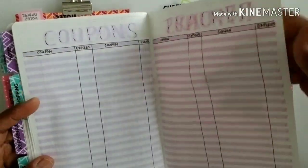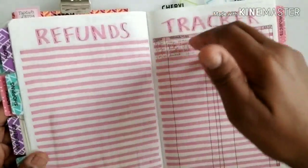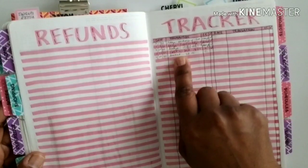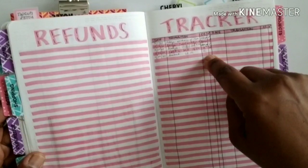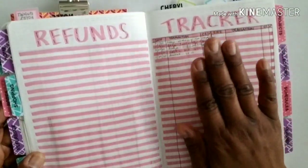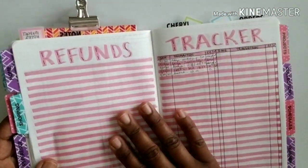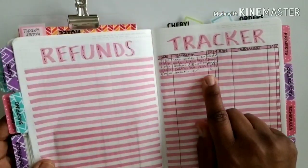So that's my coupon tracker. I have a few pages for that. This is my refund tracker. If I return something to the store, or if I'm planning to return something to the store, again, I have a Target Dollar Spot pocket I can put the receipt in, and then I put the date of the return, what the return was, how much, and where the refund will come back to: Amazon credit, one of our credit cards, cash, whatever. So I've got it tracked here. When I'm planning my week, I have a note on my planner routine to check my refund tracker and see if there are any refunds that I'm waiting on.